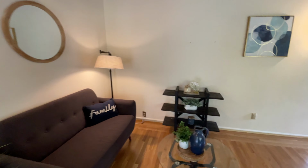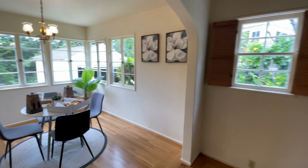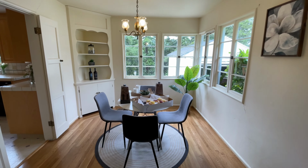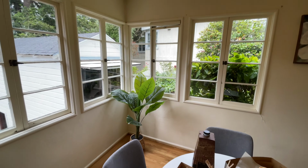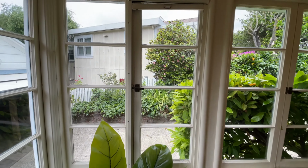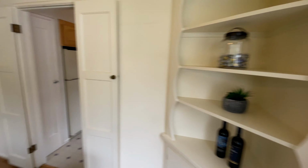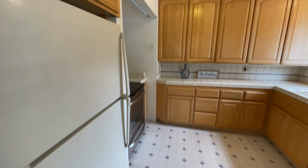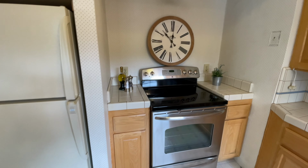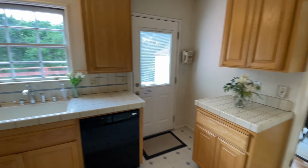And so the living room, we've got an archway next to the fireplace, going into a beautiful little eating area. We've got windows on two sides looking out. Got a nice view of the valley. And we're moving on into the kitchen now. Kitchen. Stove. The counters and the dishwasher. And there is a deck.